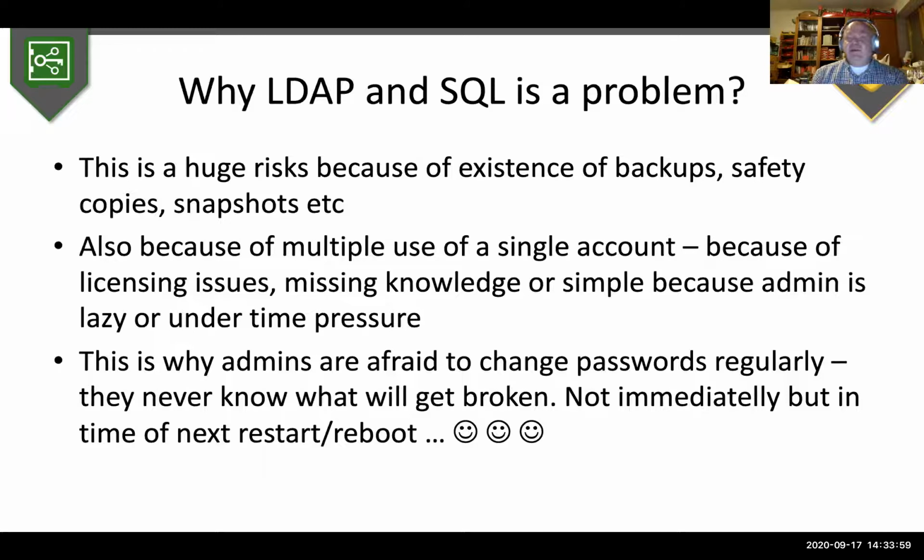You can limit the access rights of such an account. You can keep it really, really low, but it must be there. Of course, quite often there is one account used multiple times, and that can generate other problems when several systems are sharing one account to access some source. So this is why admins are afraid to change passwords. You know, I'm traveling around the world.